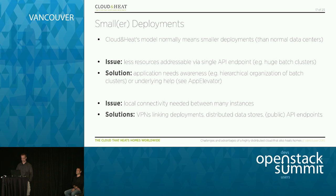Just as an example, for the batch cluster, there are systems built for this as well. So you can deploy a batch cluster across different deployments in a hierarchy, so that you would have the batch masters talking to each other. That's because the whole batch systems and scientific computing part comes from a global community where they have data centers all across the world. The data centers are bigger, of course, but it's quite similar to what we provide in terms of distributed data centers. Or if you were a normal web application developer, you could use tools like the App Elevator we provide.